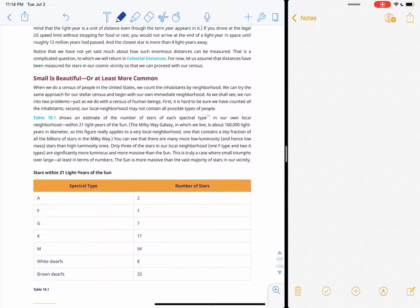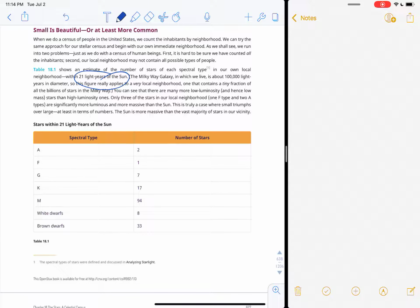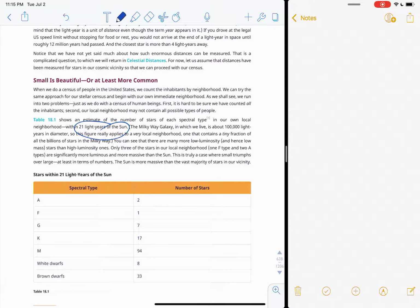This is the number of stars within about 20 light years of the sun. The galaxy is about 100,000 light years across, so it gives you an idea of the closest stars here. Most of the stars in our local area are type M. So not very many very bright stars, O, B, A, F, G, and then a couple like the sun, K, mostly dimmer, some white dwarfs, which have already gone through their cycles, and a bunch of brown dwarfs too. So that gives you an idea of what the census is on the types of stars in this neighborhood.